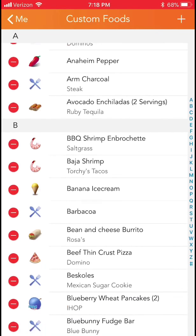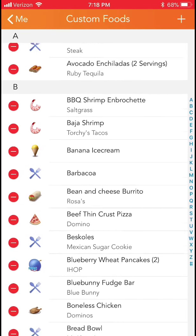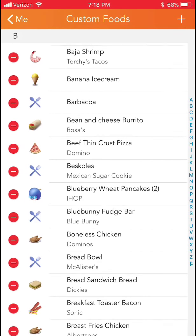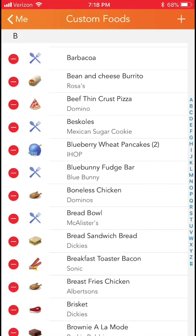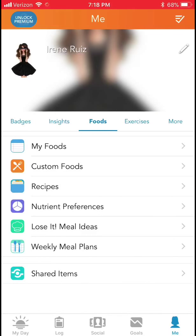So I have put in like Saltgrass, Torchy's Tacos. As I said in my weight loss video, I don't deprive myself. I eat what I want to eat, and sometimes it's not always clean, but I never go over my daily caloric intake. So the same is true for the recipes part.